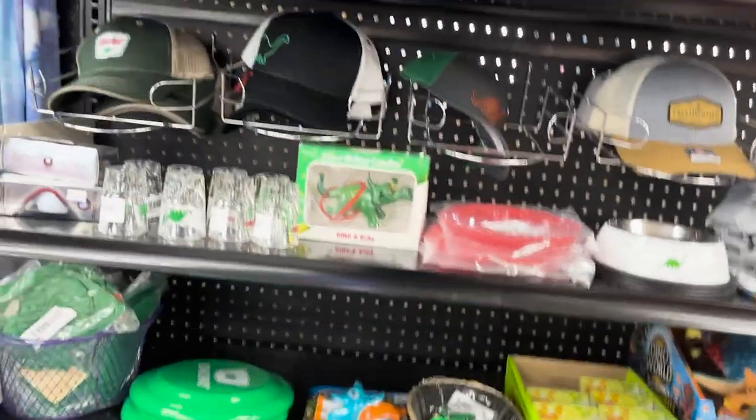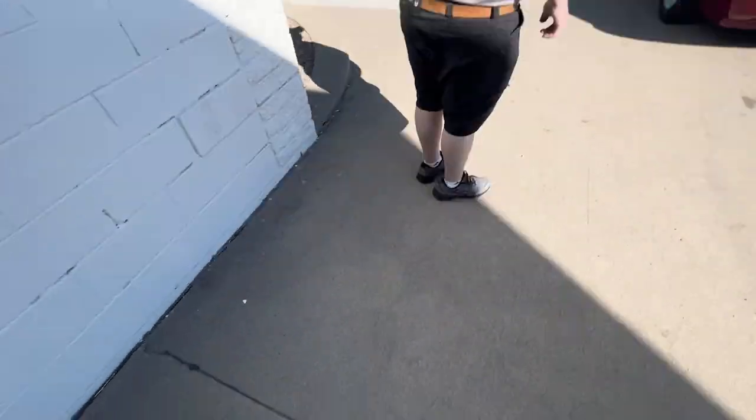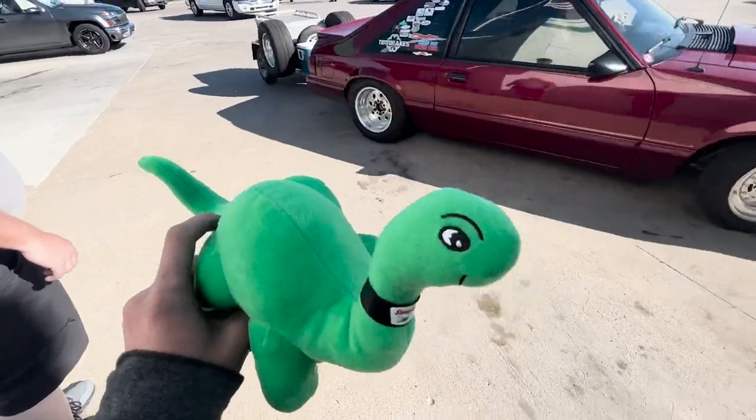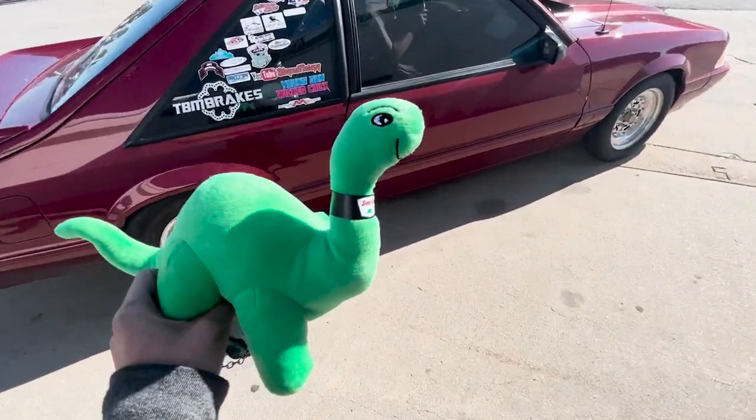Dude, that's cool. All right, I'm gonna see what I should get Dad. Got a little plush dinosaur for Dad for the office, and then I got myself a keychain. The dinosaur is gonna go to Dad, but it's gonna be our mascot for the rest of race week. So he's along for the ride.